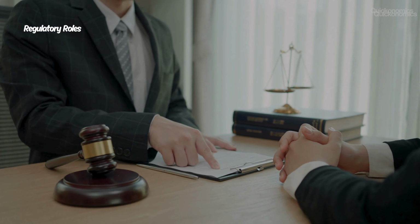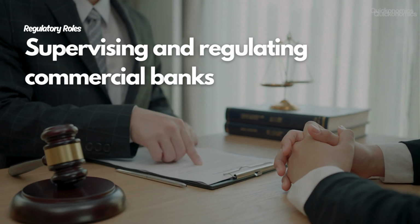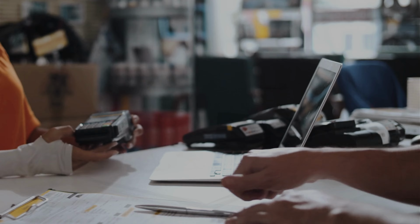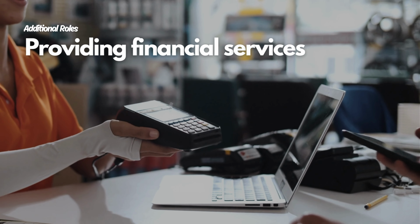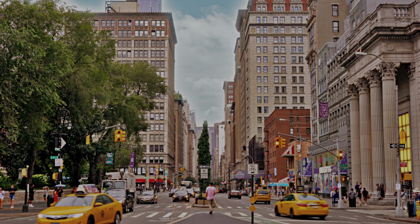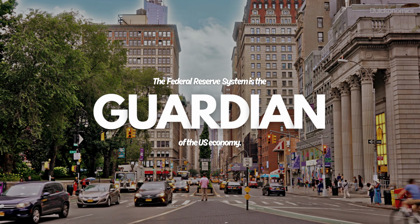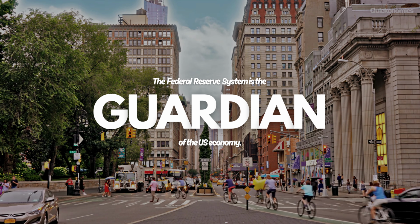Beyond monetary policy, the Fed plays a crucial role in supervising and regulating banks to ensure the safety and soundness of the financial system. It also provides financial services, like clearing checks and processing electronic payments, acting as a bank for banks. In essence, the Federal Reserve System is the guardian of the U.S. economy, working tirelessly behind the scenes to ensure stability, growth, and prosperity.